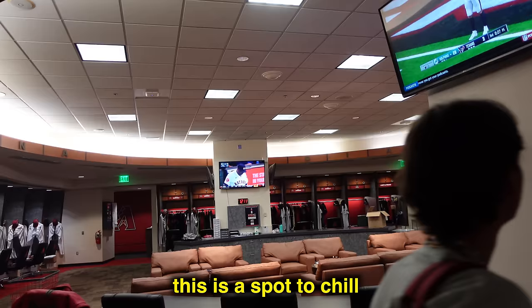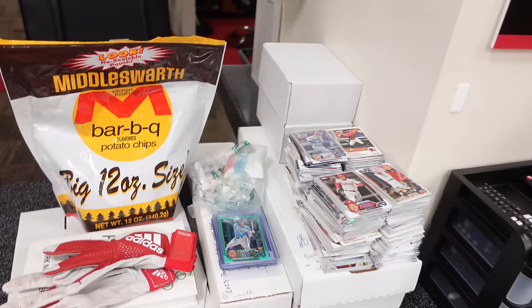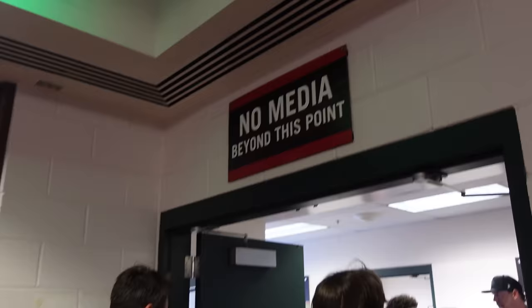Dude, the UNC 11s, those purple ones are crazy. Bro, there gotta be a couple hundred pairs of shoes. Yo, Longo has some Rays jerseys. Boys got some baseball cards. Love to see it.